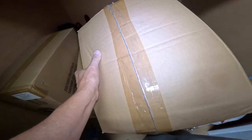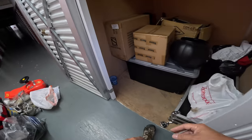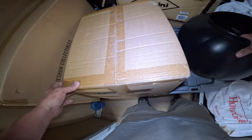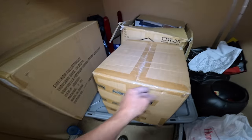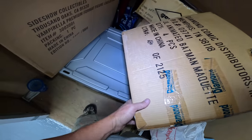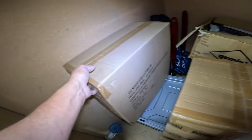Whew, nice stuff. Okay guys, we're 2 for 2 right now on these boxes. 2 for 2, that's pretty good. Okay, that one's light. Isn't it? Wait. Okay, Justice League Animated Batman Maquette. I don't think this is in here. But it's sealed. What the heck? It's sealed. Okay, maybe it's not. Let's see.